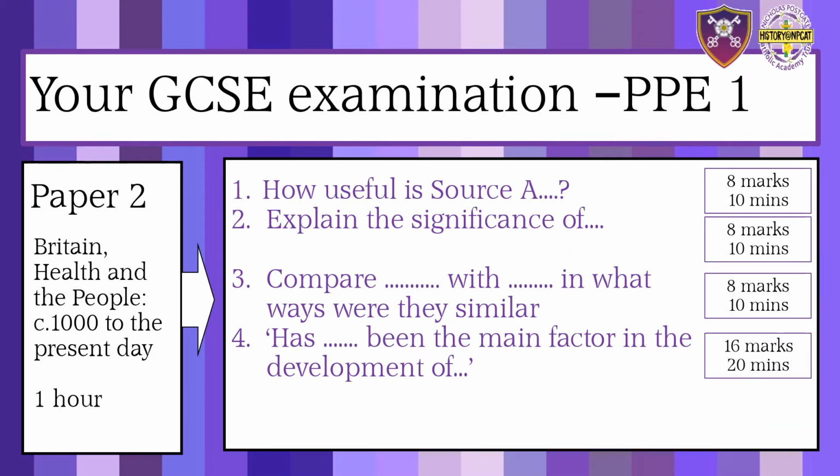Students will answer 4 questions on this paper. This paper is worth 40 marks. For question 1, students will be asked to evaluate 1 source. They should spend 10 minutes on this question.